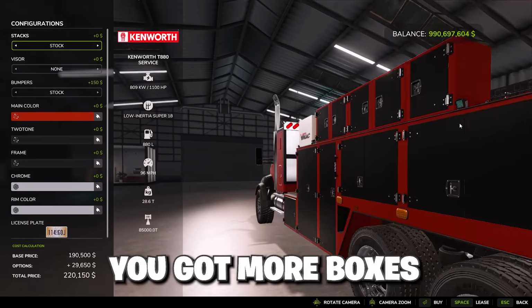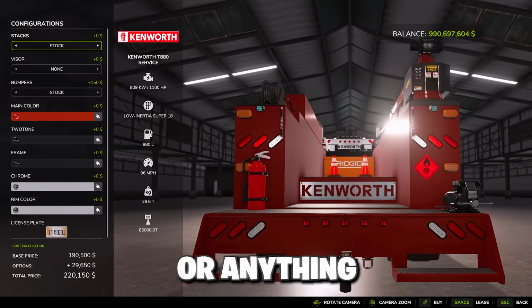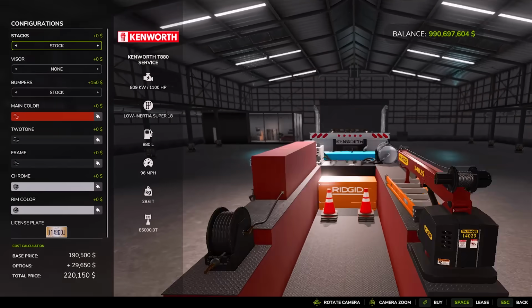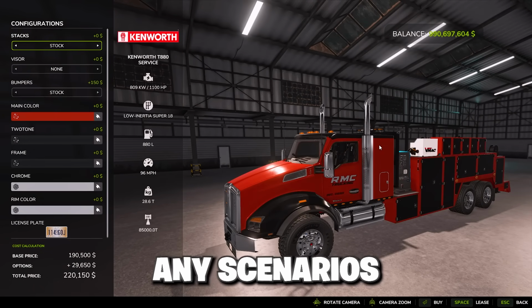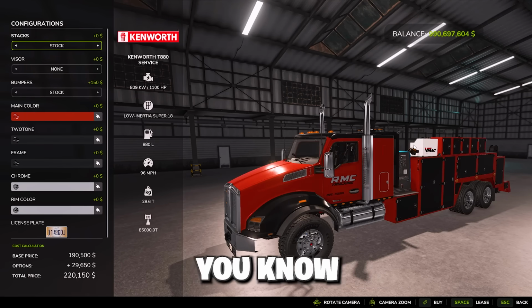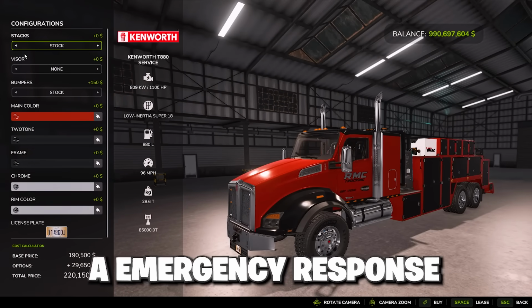We got more boxes of tools on the side. We got a little crane. So if we're ever doing like engine service work or anything, this is nice. And then I think we've got a fire extinguisher in the back. That's nice. Couple of cones, and this will probably be good. Actually, if we ever have any scenarios where it requires a little bit more complications to get a car unstuck, we might have to unweld the door. So this is kind of like an emergency response vehicle as well.